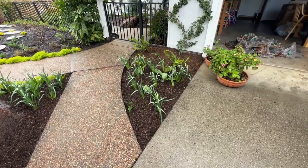It looks so good, you guys. So let me show you what I did. So I started up here on this little garden bed.